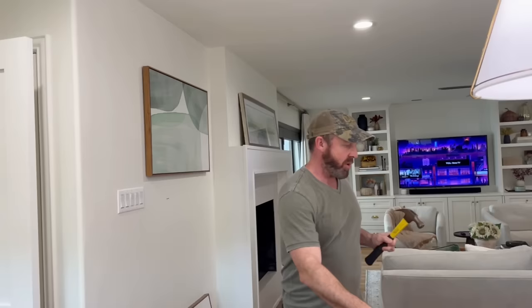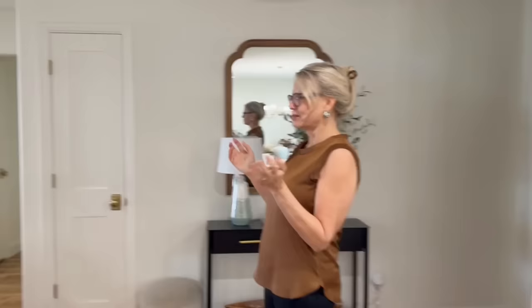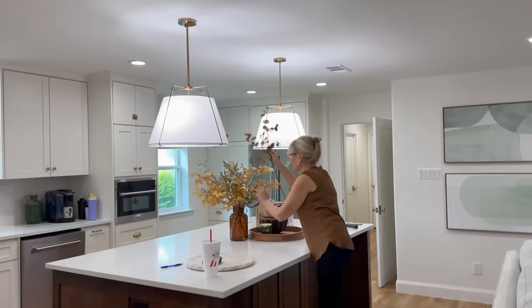Oh, right. Something on that wall. I love it. Yeah, you know what? I would like to see something cool, like a sculptural piece, on that mantle as well. So we will do that. Just look at that. That's so good.